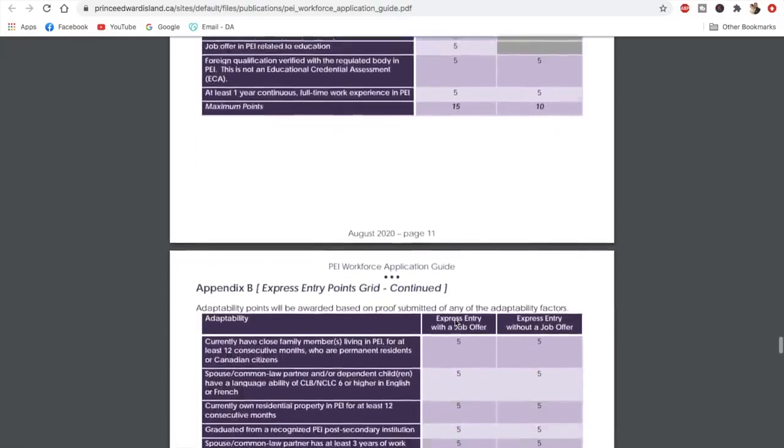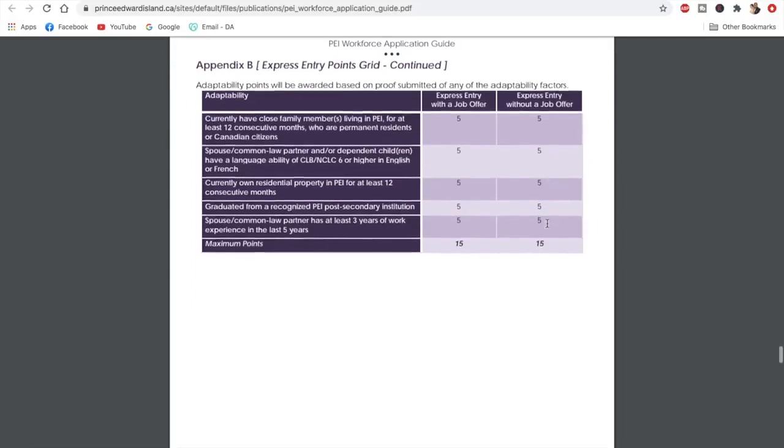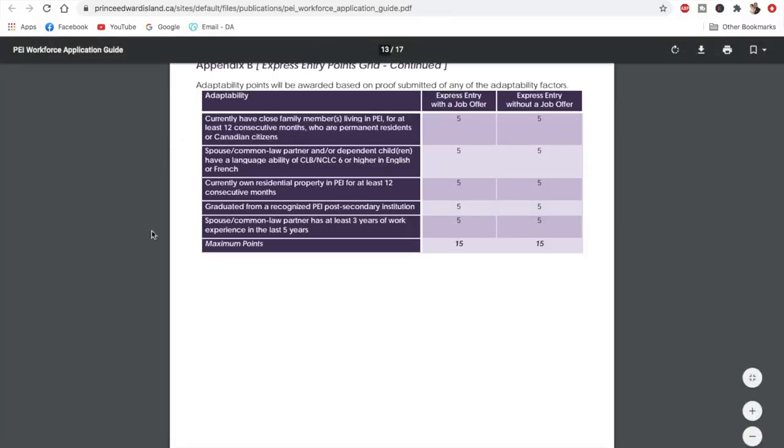Similarly, there's a points grid for adaptability as well. If you have a family member in PEI, you get an additional 5 points. Similarly, if your spouse can also score CLB 6 or higher in English or French, you can get 5 extra points even if you don't have the job offer. So these small factors actually make a big difference. Please make sure that if you can earn these points, your chances of scoring really well in this point system would increase. Okay, now that we have discussed the points table, we can discuss the step-by-step process. But if you want to check it in detail, I'll provide the link to this PDF. You can check it out.